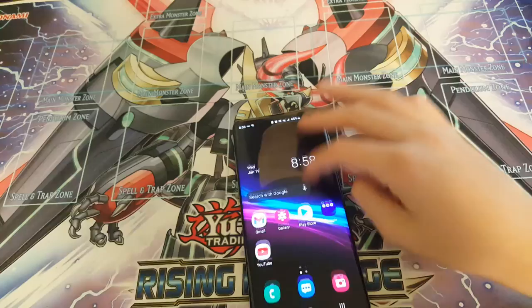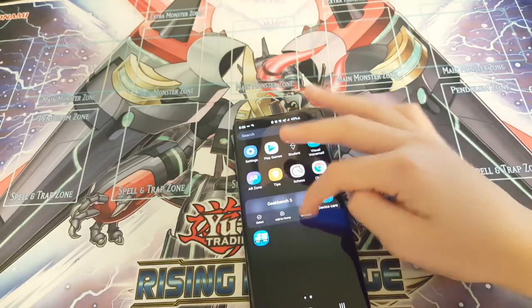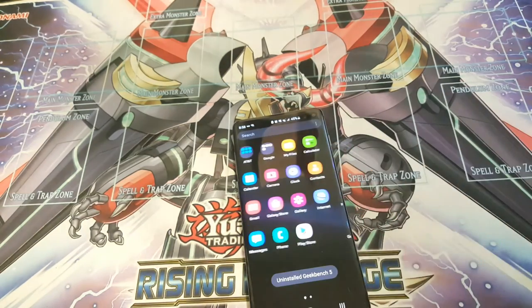But yeah, that is the S10 Plus, one of the flagship phones of 2019. Very nice.